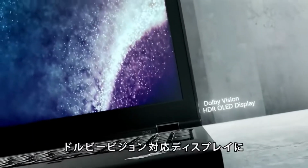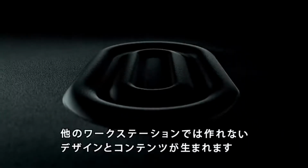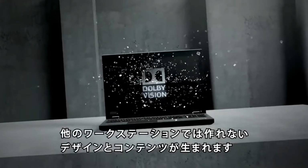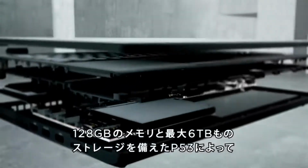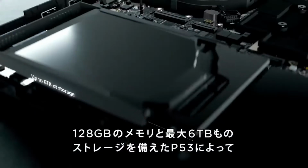Civil engineers, architects, and designers will cruise through the designs and render 3D models quickly. Credit to the hexa-core Intel Core i7-9750H that can clock at a maximum speed of 4.6 GHz.